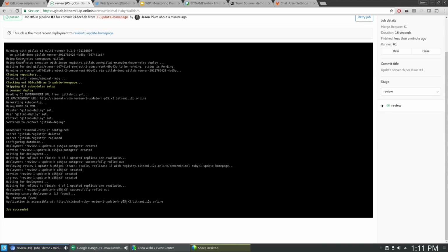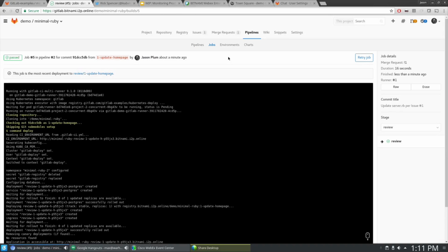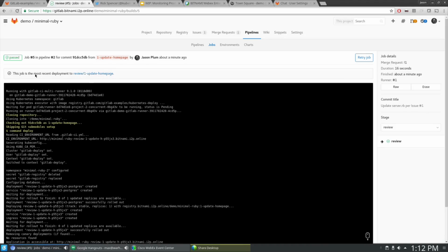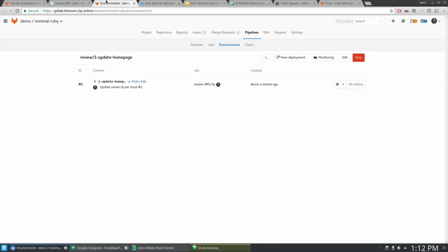Now we're also at the review step, and in this stage, it is actually deploying it into the actual environment. And I can come in here, and I can go see my actual review app. I'm going to come back, review, because I missed where the link was. Here we are, right at the top, of course. It's created the environment for me, and it's created a deployment. I can go right here and hit View Deployment. We can see that indeed it has changed the update.